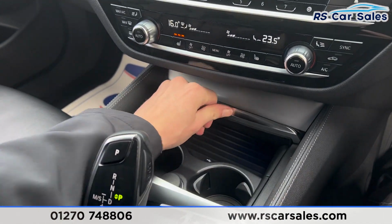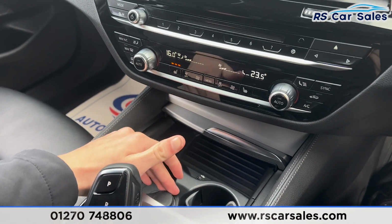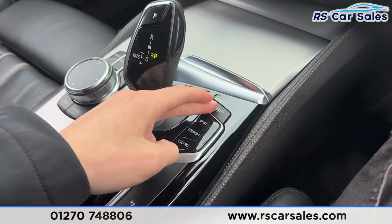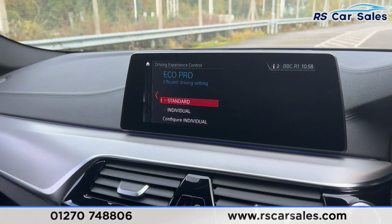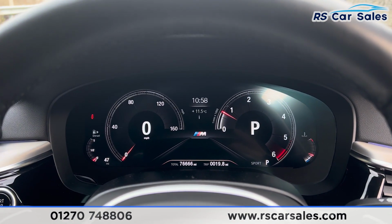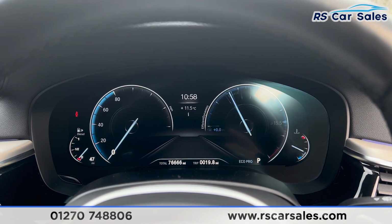Inside of here, you find we have some storage space. We have the cup holders, 12-volt connectivity, and a USB port. We have the automatic gearbox for the different drive modes, so the Eco Pro drive mode, we have Comfort and also the Sport. Changes the look of the dashboard for different drive modes, as you can see.